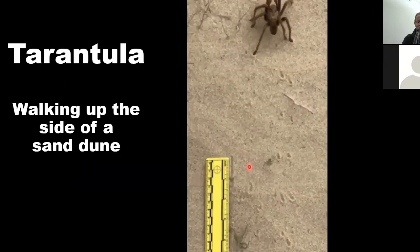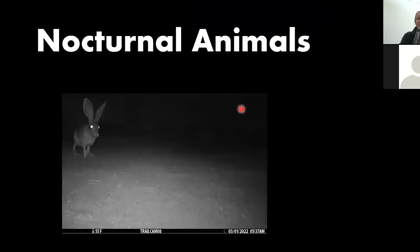And I took the photo of this tarantula as he was going up a sand dune. He was actually kind of slipping back, which is why he made those oblong marks in the sand. He was slipping downhill as he went up. So they're pretty distinctive. Again, if you come across sets of three or four tracks on either side, it's going to be a tarantula.